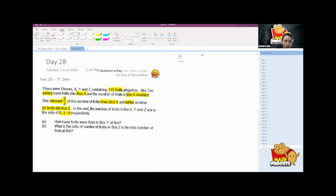X, Y, and Z. So once again, I'm starting from the end, right? I do this to remind myself. If not, sometimes I will forget, and then I'll make careless mistakes. So if you also make careless mistakes, please remind yourself that you're starting from the end. So this is 6, this is 3, this is 4.